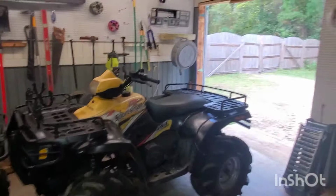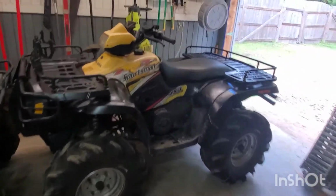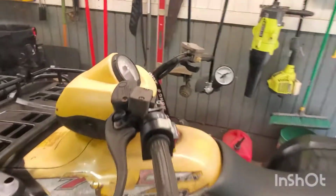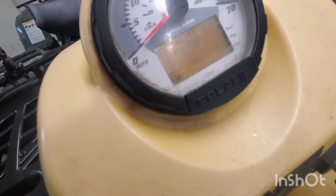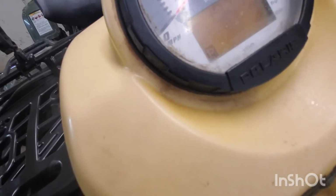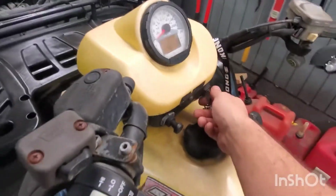Anyway, guy puts an ad up yesterday, says, hey, I'm selling this Polaris. I was like, holy, that's my bike. So this is it. It's a 2003 Polaris 700 V-twin. It's got roughly, I think, like 400 hours on it. It's really dim. You won't be able to see it, but it's got 240 hours on it and 1,900 miles. And listen to this, guys.